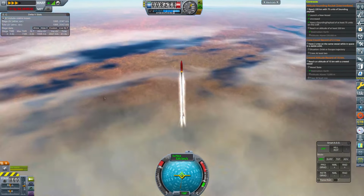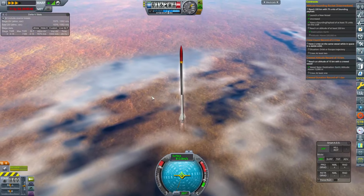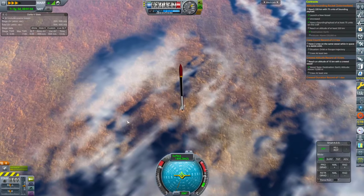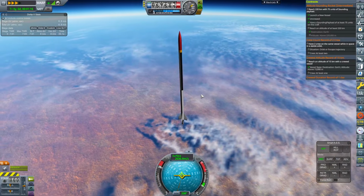We're going up nice and fast. Lovely clouds there, isn't it nice? I do not have the special ultra mega volumetric clouds installed, quite simply. I haven't actually gone through the process, I just use a standard install. So this thing's going on up there. This is looking good. That's nice.